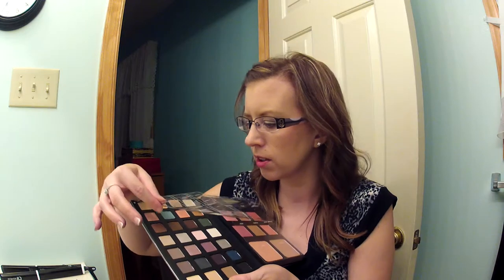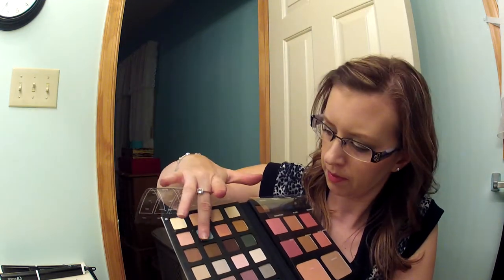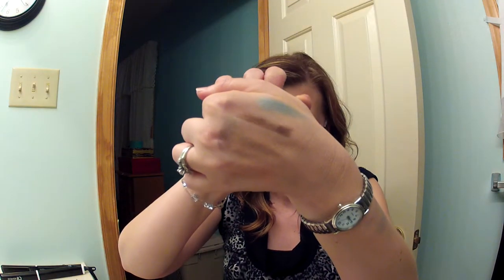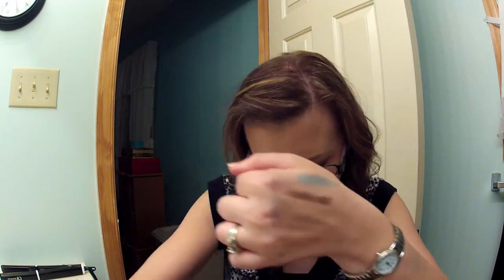Let me swatch one color. I'll do the blue. This blue right here. It's called Peacock. I don't own anything by Smashbox. Look at that pretty color, if I can get it on my hand somewhere. Oh, I want to put this on my eyes right this second. It's so pretty. And I'm going to swatch the colorful ones because I don't have anything like them.